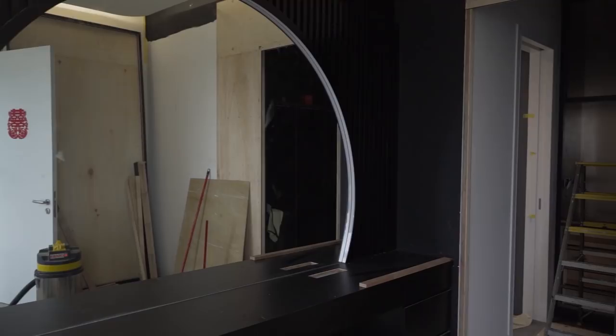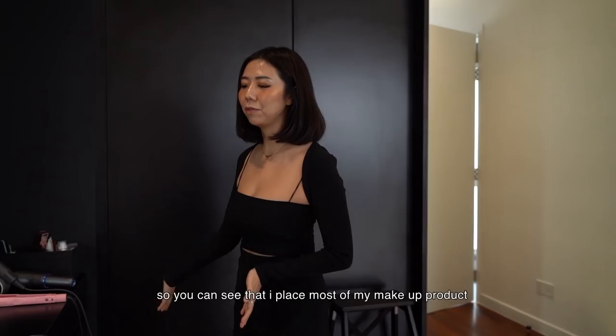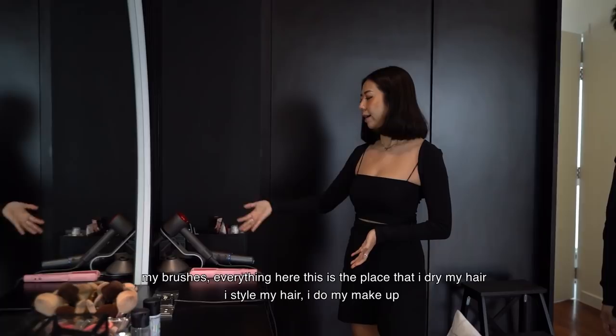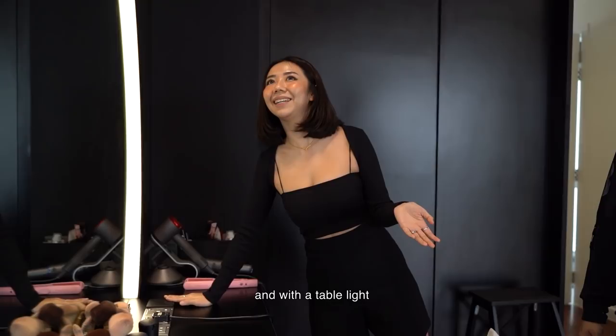So you can see that I actually place most of my makeup products, my everyday jewelry, watches, my Gigi, and my brushes, everything. This is a place where I dry my hair, I style my hair, I do my makeup, and it's a table like, ooh.